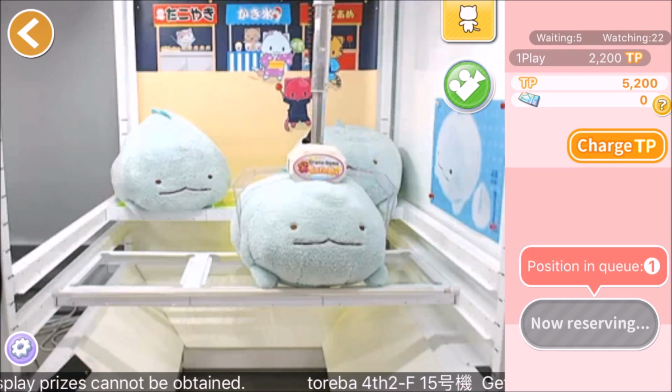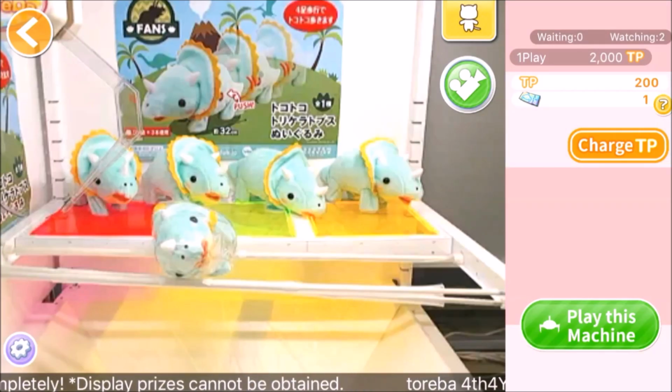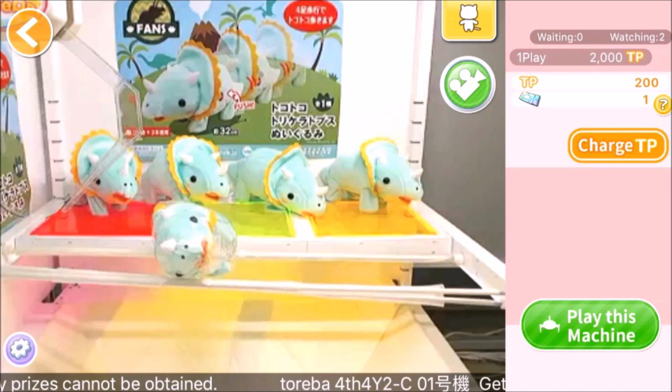That only contributes minimally to gameplay. But anyway, let's get back to the main idea. When you enter a game screen, you'll notice there's a lot of different styles of games you can play.